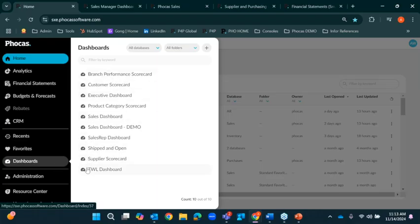But we do encourage you to continuously design these dashboards to be most effective for the audiences that are accessing them, making them tailored to your business.